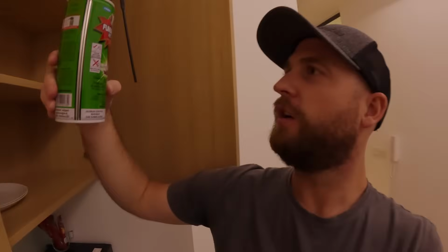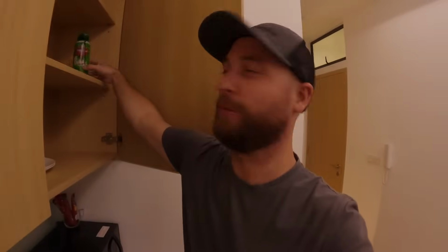What's this? Fumakilla, with an elephant on it. You can kill elephants with this. I don't know what this is. It's for mosquitoes, I think, or like insects and stuff.